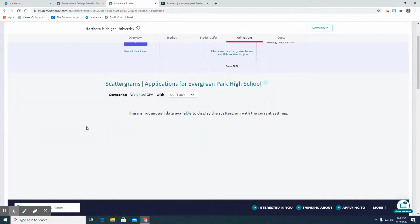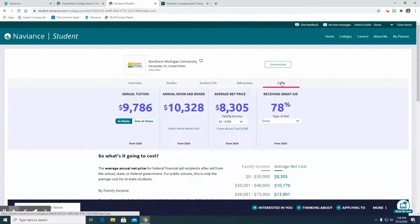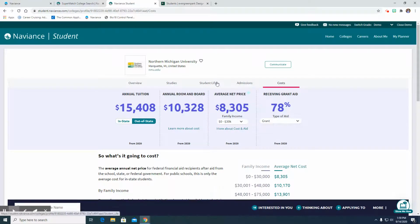Again, from the admission standpoint, it talks about the application fees, acceptance rates, and then a little bit more with cost. As you can see, the difference between in-state versus out-of-state, and it allows you to adjust the income for the family based on whatever your current family income is. So again, it's a lot of great information that's here through Naviance.